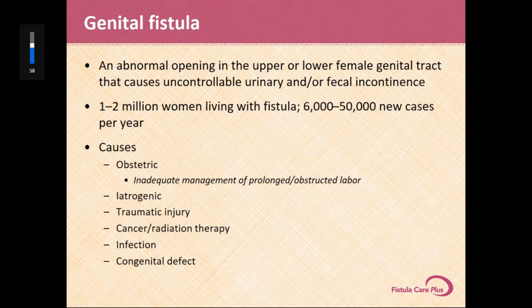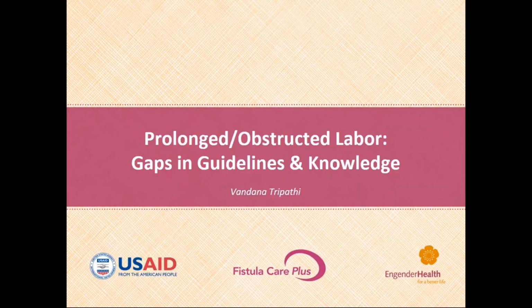The most well-known cause, of course, is obstetric, and that is fistula that results from inadequate management of prolonged and obstructed labor. But there are other causes such as trauma, and I also want to highlight the increasing importance and problem of iatrogenic fistula. That is fistula caused by surgery, particularly cesarean section.